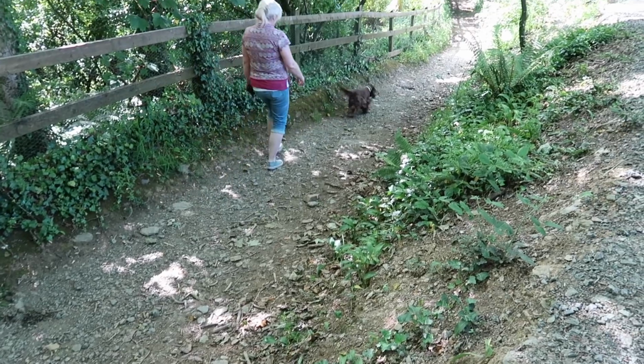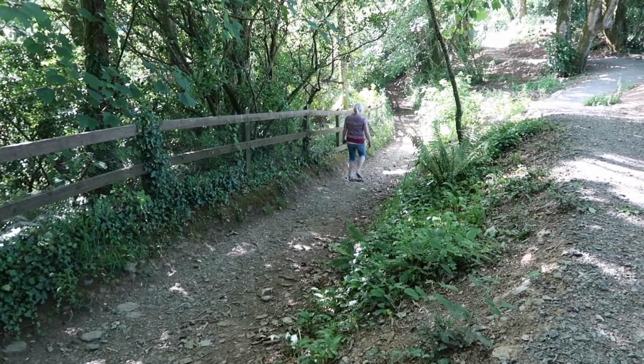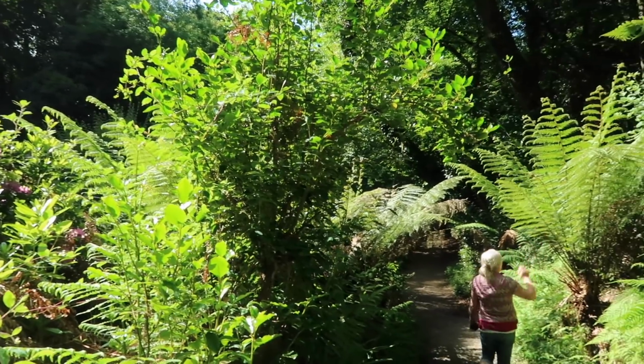So we've just met another chap walking his dogs. Second person that's told us there's a tree down in the woodland down here. So this could be fun, couldn't it? Yeah, it's unusual it's come down because it's not as if we've had particularly strong winds over the last few days or anything, is it?